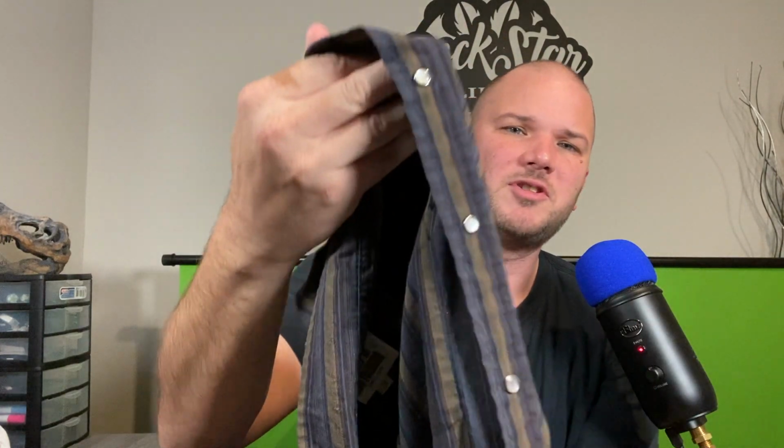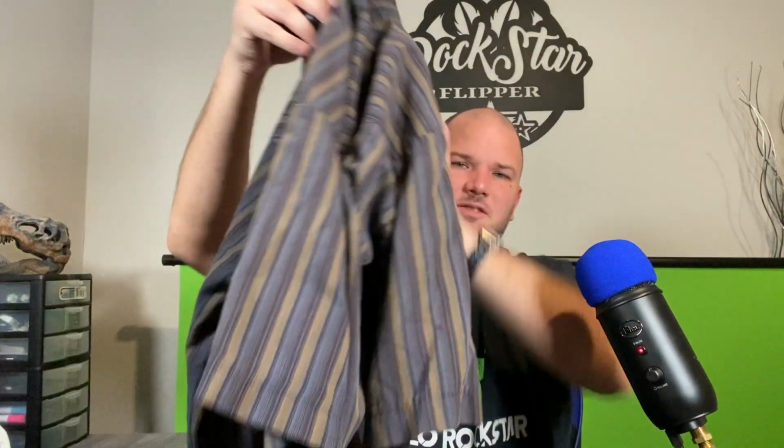This is an Eli Cattleman. If you've never seen this brand, they make the cowboy shirts with the roses on them. Those do really well. But their regular shirts are pearl snaps, almost all of them. And I paid $3.50 for this one. Should be able to put this one up for about 20 as well.